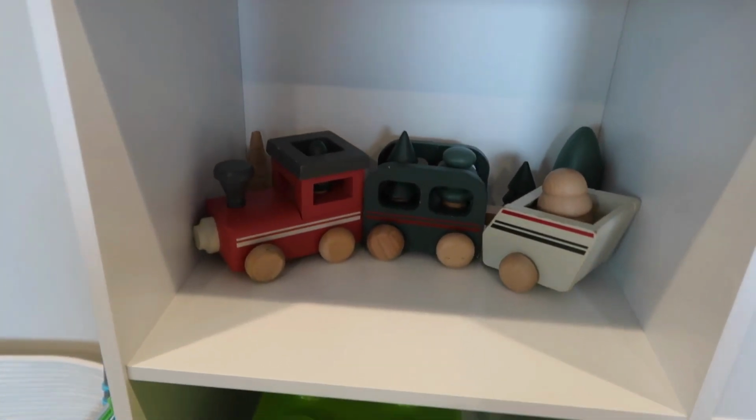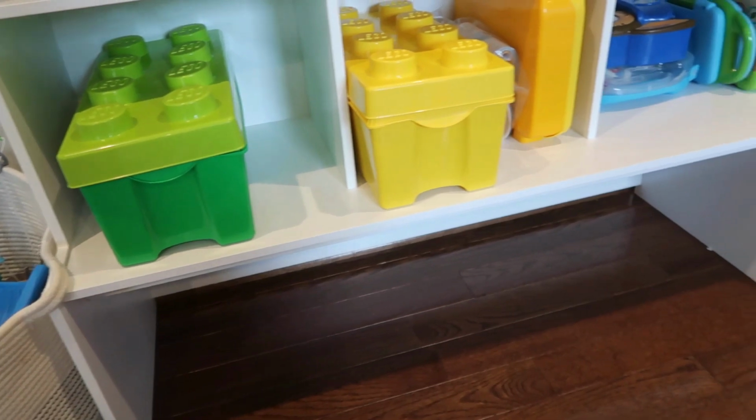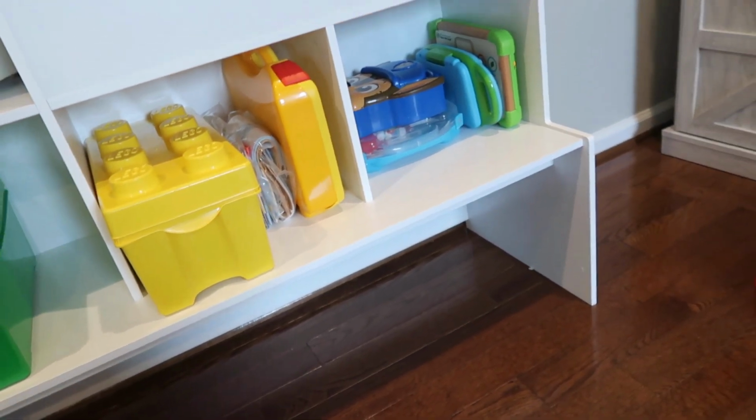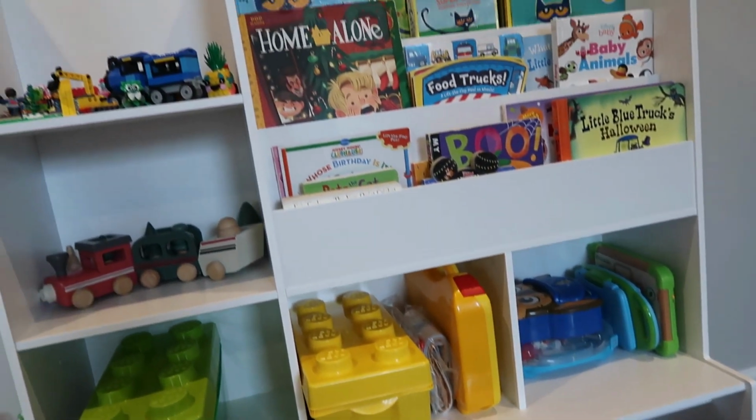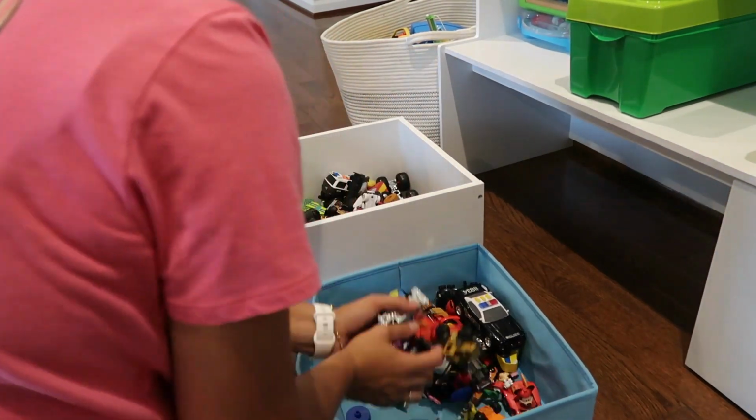So I'm really loving the way that this came out, and it displays the kids' favorite toys. It holds all the Legos perfectly, and the bottom holds so many cars. We honestly have room for more, which I'm not planning on buying anymore, but if Santa should get more, or birthdays, things like that, we have plenty of extra room. This piece is awesome. I'll link it in my description box in case you are looking for a toy storage solution. I highly recommend this one.